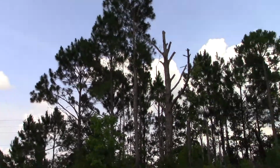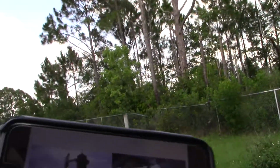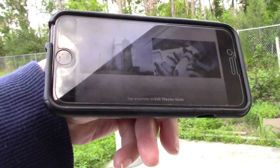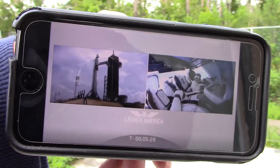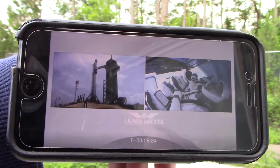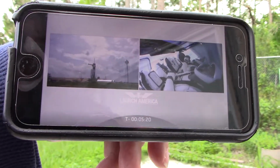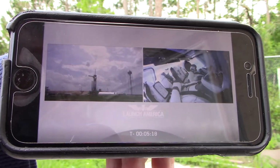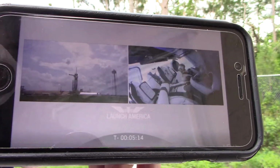You can see on the view on the left side of the monitor the condensation, the cold gas wrapped around the stages as the tank skins are chilled by the densified liquid oxygen, picking up the humidity from the Florida air. It looks like at this moment we're a little more than 90% full on the oxidizer on the first stage, ticking up towards that 80% mark on the second stage.